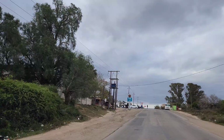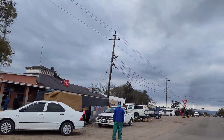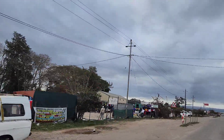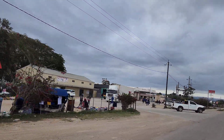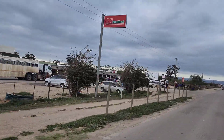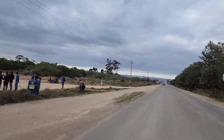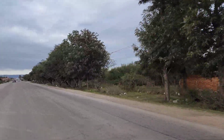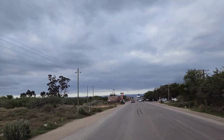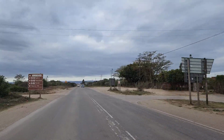So this is Addo, but it's crazy busy. All the farm workers have been dropped off here, and they're all buying what they need for the weekend. It's incredibly busy, but it's tiny. It's just a post office on that side and a few shops and houses here. It's just a little community. It's very small. It's mainly kept alive by the accommodation establishments and the safari places and game reserves around the area. Exactly, like Addo Elephant Park.